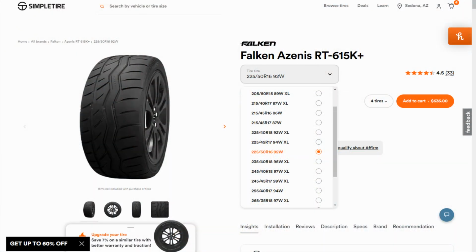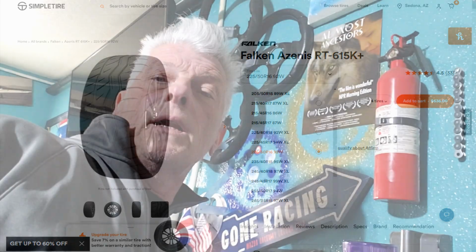Although they're not ZR rated, they are R-rated, and they're a W, which means they're good for 168 miles an hour, which is plenty enough. I doubt it will go much faster than 130, to be honest, but that's not the point. So with the Falcons, we've used the exact same tyre on the race car, the Porsche 944 with the Chevy small block that we run in 24 Hours of Lemons, very good tyre, quite durable.